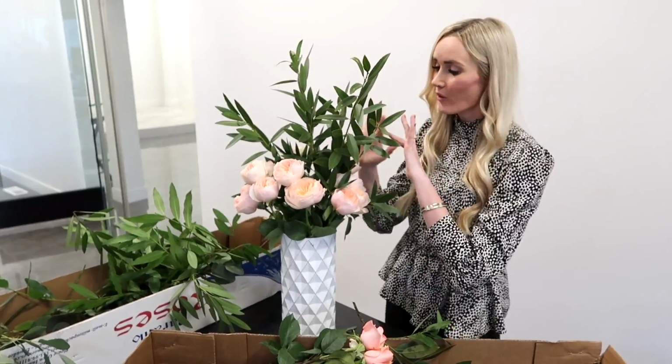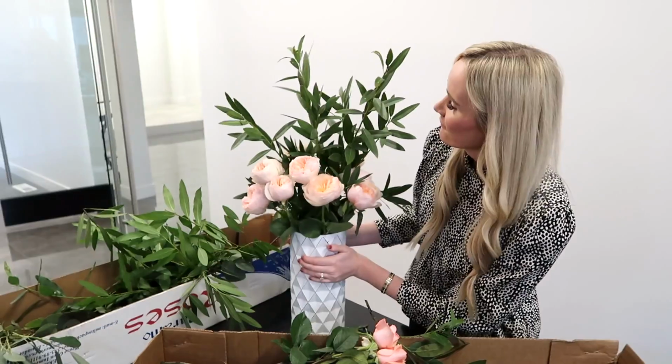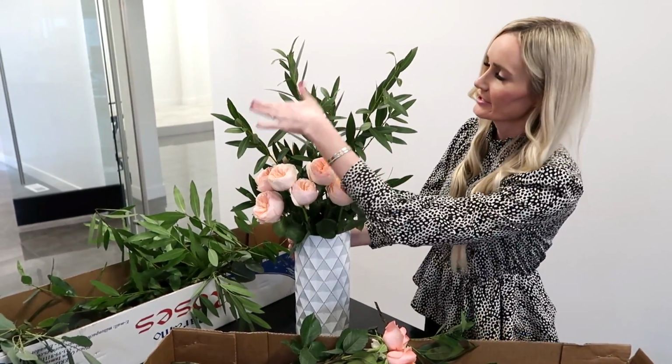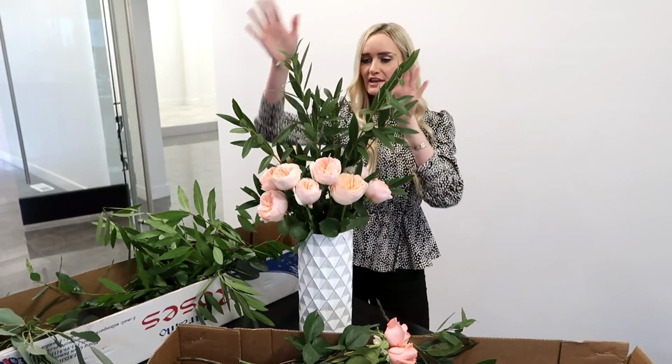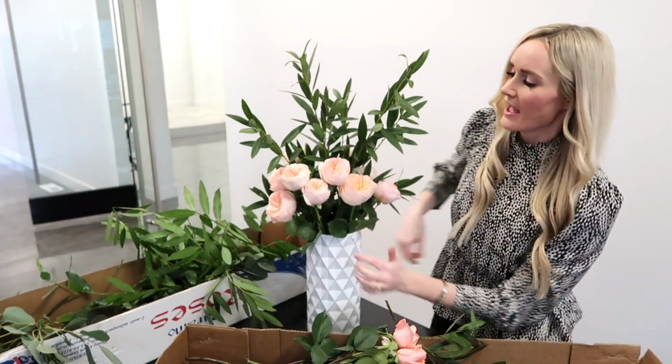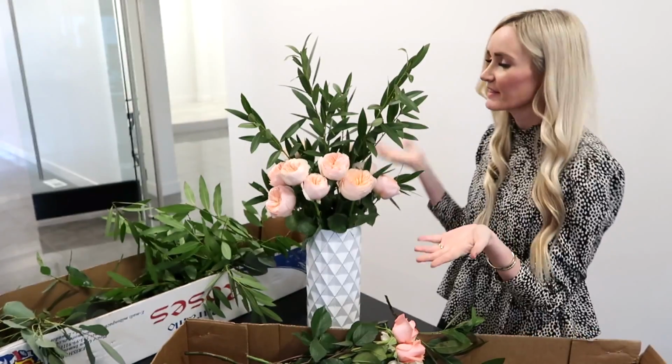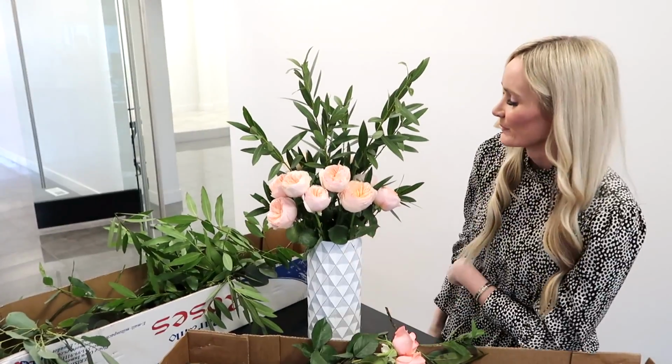All right, you guys, so I have this arrangement finished. What I ended up doing, I actually added a 3rd green into here. So I've kind of got 3, 1 centered, 2 coming from the side. And as you can see, there are these little levels of the peonies, but I think it turned out great. Super simple, super easy, and it looks beautiful.